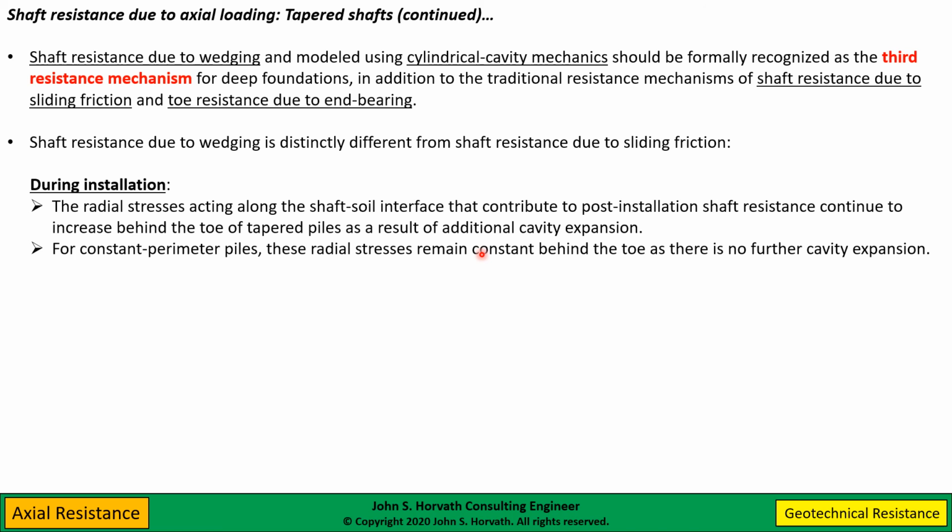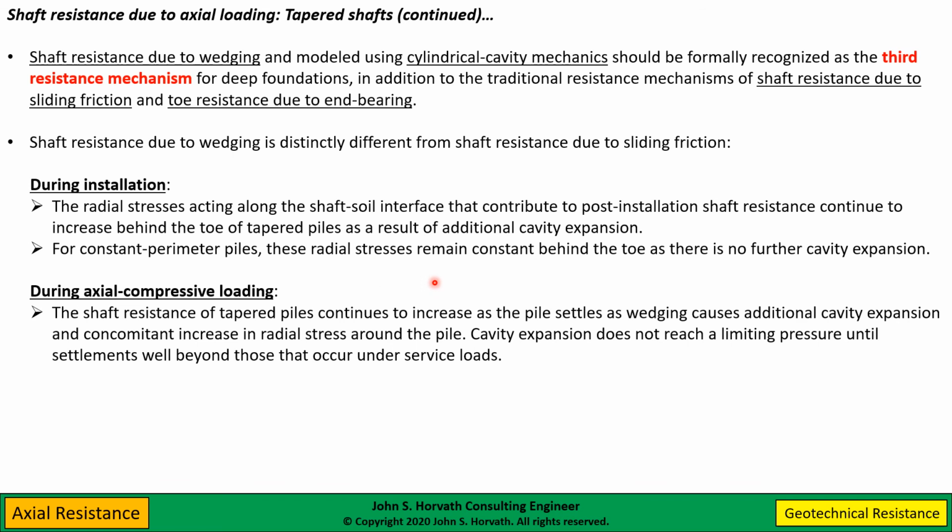But I've shown you with the animated GIFs that with a tapered pile, after you create this cavity in the ground, you get further cavity expansion due to the taper. Under axial compressive loading, with a tapered pile, you continue to get additional wedging. This is really quite amazing in my mind, because essentially what we're saying here is the more you load a tapered pile in axial compression, the more shaft resistance you get. Why? Because we're opening that cavity further and we're increasing the radial stress around that cavity. Because we're not going to reach a limiting pressure until settlement levels well beyond what we would encounter either in a load test or practice.